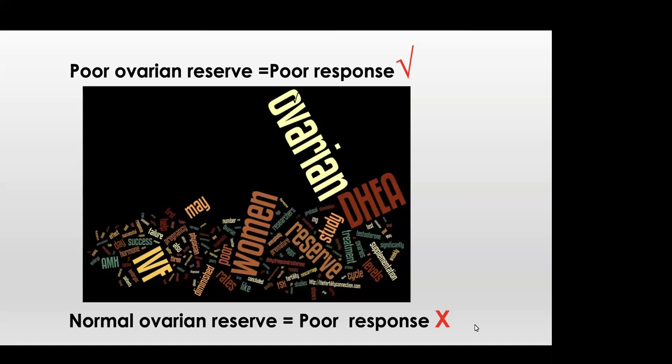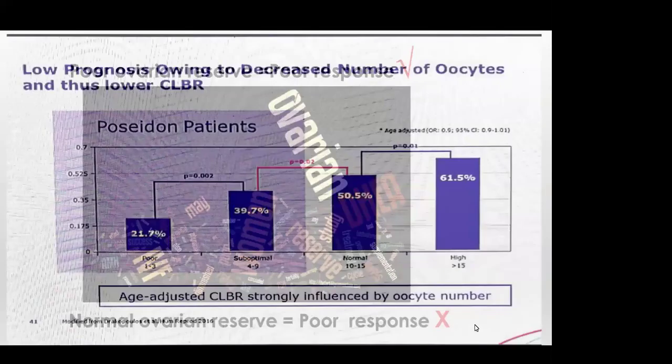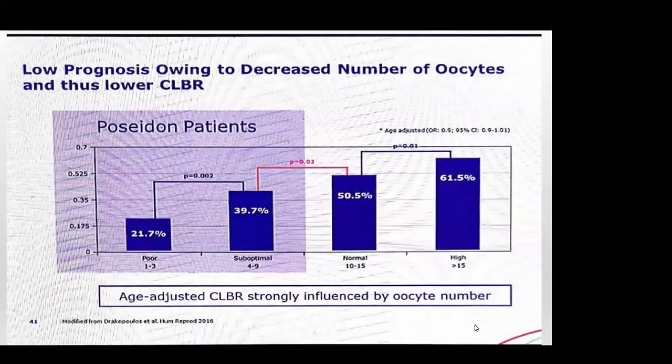So this is what we are looking at, what to do if the patient has poor ovarian reserve and poor response, or she has normal ovarian reserve and poor response. A lot of research went into the world of reproductive medicine in the last 6, 7, 8 years. And it was found that cumulative live birth rate is strongly influenced by oocyte number.